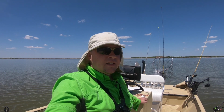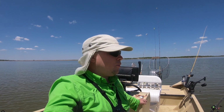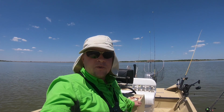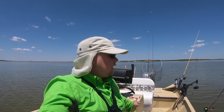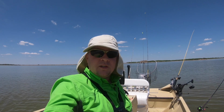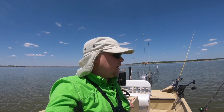I have seen a lot of white bass and hybrids over one of my summer spots. It's a main lake point, and I kept seeing white bass scattered for the last month or so along this point. Every once in a while I would see some hybrids, as I did today, and nothing would pan out. I tried downrigging real slowly. I tried using some cast baits, some slabbing.